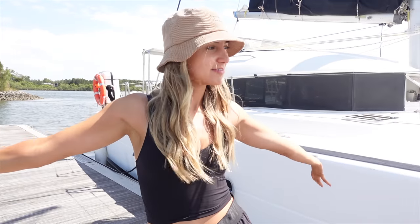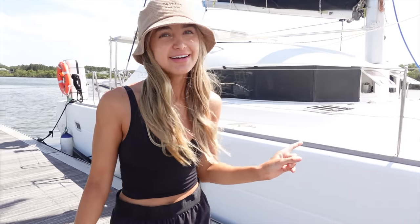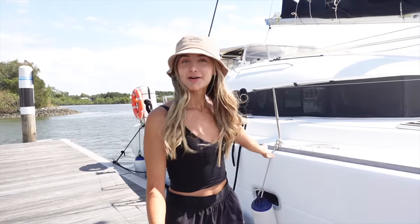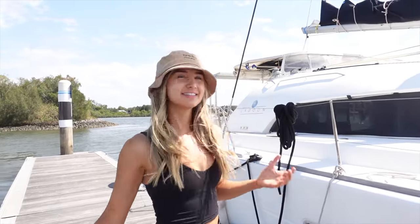Hey guys, so here is our new luxury yacht, just for the week though, not actually ours, but we are learning, we're getting our skipper's license with Sunshine Sailing here on the Gold Coast. I think they actually do courses all up Australia, so we thought we'd bring you along. It's a week that we're going to be living on the boat. Should we give you a tour first? Yeah, should we do a tour?